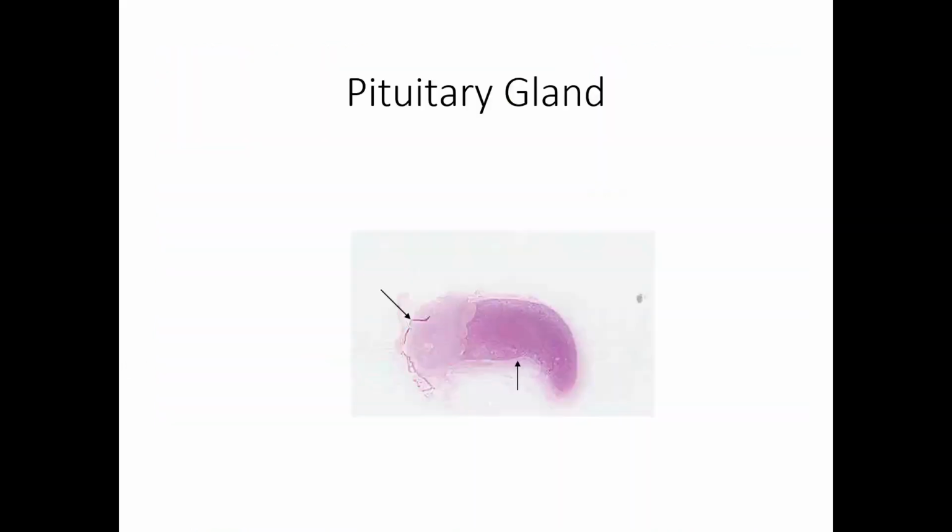So now our pituitary gland is the master gland of the body. Pituitary gland is the master gland of the body. It sits directly underneath the cerebral hemispheres, and it has an anterior and a posterior region.